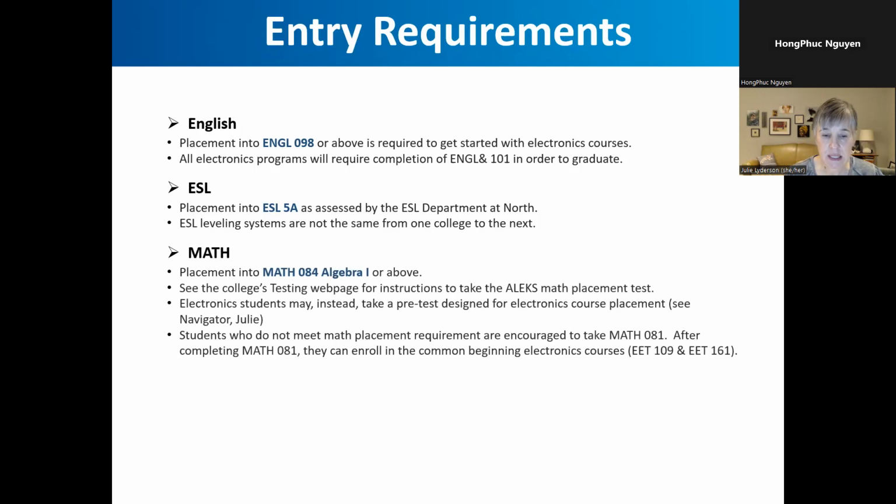And then math, we want to see that our students have placed into what's called Math 84 or Algebra 1. So all of the students need to be algebra ready to get going. And students can look at the college's testing webpage. They can take the general math placement test if they like. And we also have a test that we designed for electronics students. The purpose of that pre-test is just to determine not how far in math can you go, but have you met the placement requirements? Are you relatively comfortable with the math preceding algebra? And I get students access to that. So you would talk to me about that.